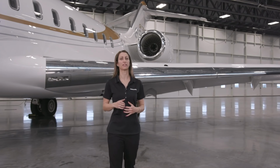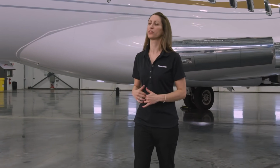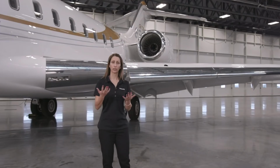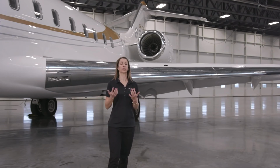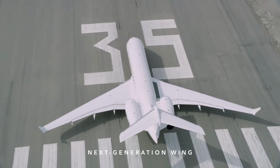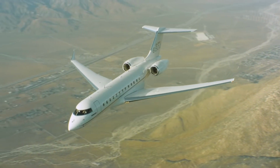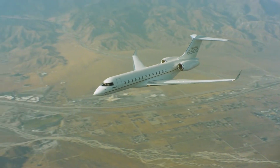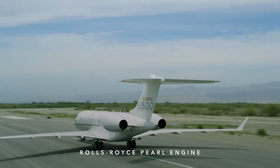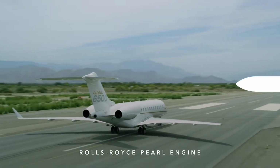When we launched the Global 6500 aircraft, our goal was to increase the endurance of the plane by improving the efficiency without adding fuel. It was important to retain the proven and reliable systems that have made this platform a success. In order to achieve our increased efficiency, we worked on two main streams. First, we developed a next-generation wing with a fully reprofiled trailing edge to reduce drag at high speeds. And second, we worked with Rolls-Royce to develop the all-new Pearl engine, purpose-built for this business jet.